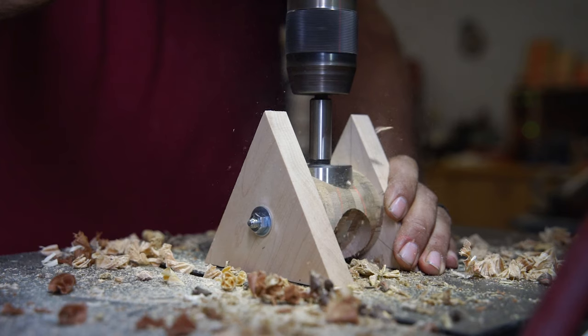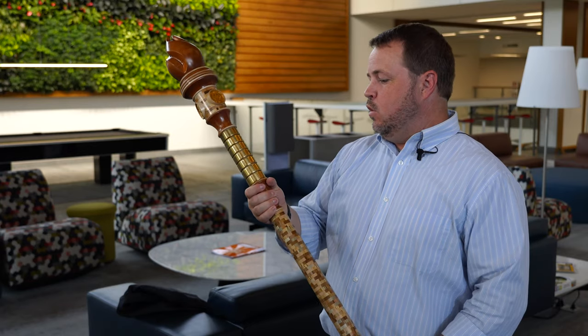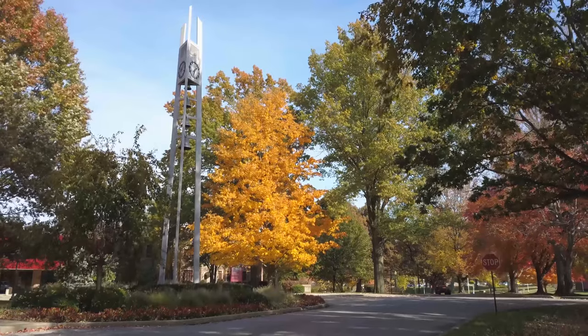There were four different types of wood that were used to create this. The trees that were cut down when we expanded the Union: birch, oak, poplar, and maple. When you think about all of the people that have walked down that hill for almost 100 years, some of these trees have been there for almost 100 years.